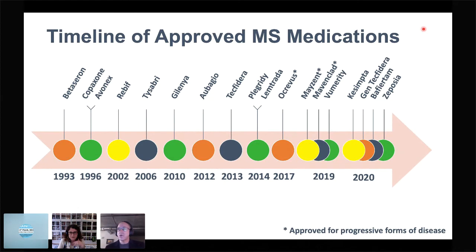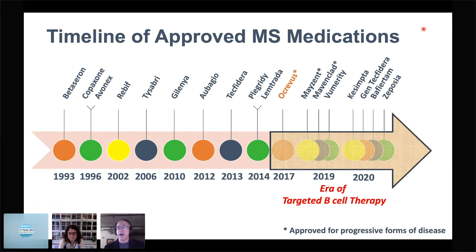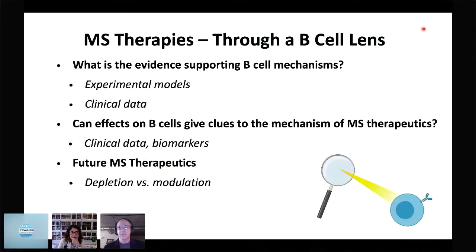And then begin by reminding everyone that there are 19 approved therapies for the prevention of disease activity in multiple sclerosis. And in 2017, the era of targeted B-cell therapies officially began with the introduction of Ocrevus into the therapeutic landscape. While other highly efficacious therapies were already on the market, anti-CD20 therapy provided new benchmarks for safety and efficacy and renewed a long-standing interest in a suspect in MS pathophysiology, and that is the B lymphocyte.